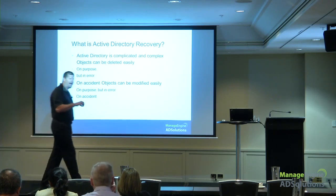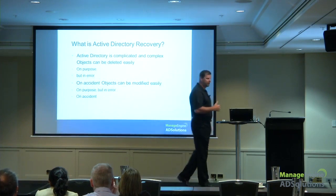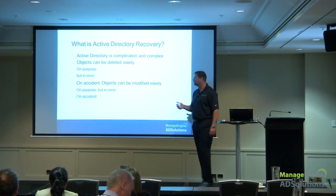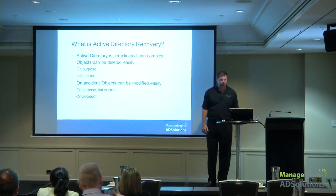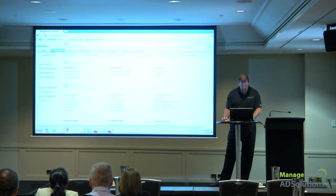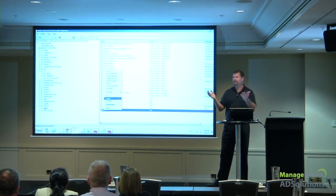So some of the aspects of Active Directory, including group policy, are very complicated, and we want to make this somewhat simpler, okay? Objects can be deleted easily. Right? I went into Active Directory, right-click, delete. It's that simple, okay?